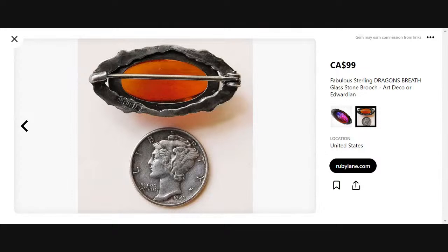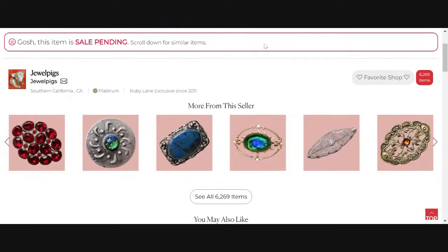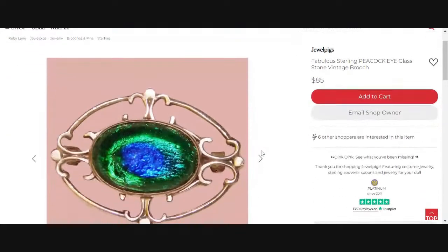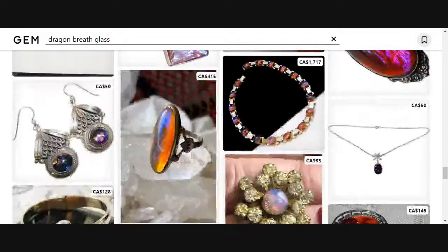Here is a small brooch, very typical of the Art Deco period dragon's breath, kind of like the one we were looking at earlier today. This one's $99 on Ruby Lane, and oh, it sold, so I'm going to stop sharing this. Actually, let's look here. So again, peacock glass, not dragon's breath, but beautiful. Couldn't help but click on it. Allow me to return to our dragon's breath.